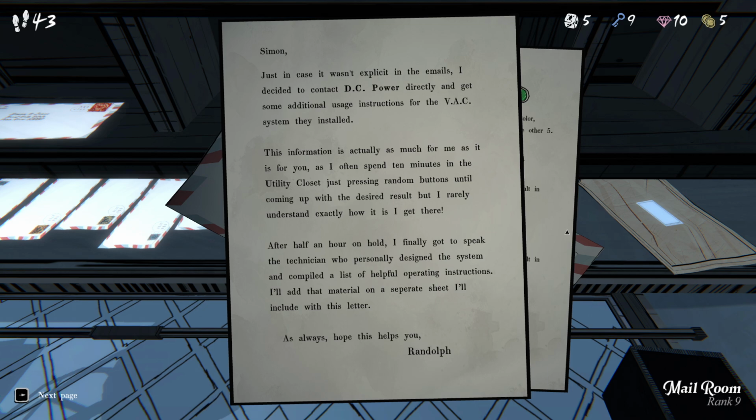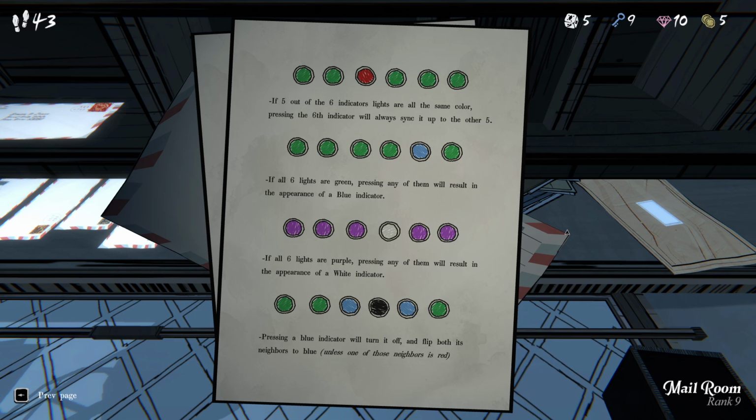Simon, just in case it wasn't explicit in the emails, I decided to contact DC Power directly and get some additional usage instructions for the VIC system they installed. This information is actually as much for me as it is for you, so I often spend 10 minutes in the utility closet just pressing random buttons till coming up with the desired result, but I rarely understand exactly how it is I get there. After half an hour on hold, I finally got to speak with the technician who personally designed the system and compiled a list of helpful operating instructions. I'll add that material on a separate sheet I'll include with this letter. As always, hope this helps. Randolph.